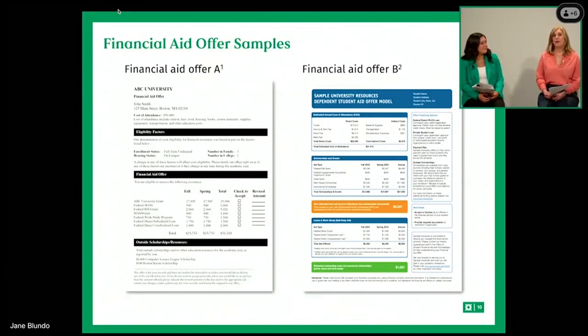Yeah, to your point, they were vastly different from one another. None of them looked the same. They weren't apples to apples. And we used the College Raptor financial aid comparison tool, which we'll have a demo of soon. And that helped us quite a bit to understand how they really compare to each other.